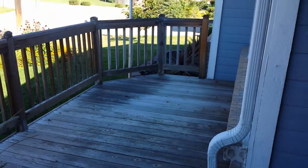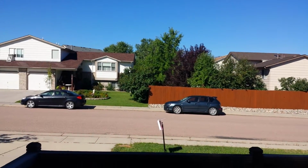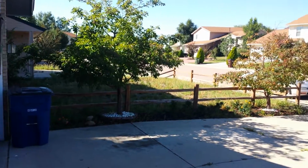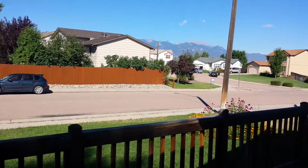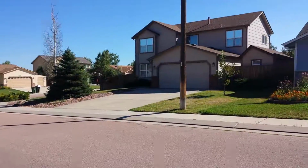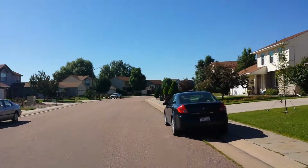So here's a view from the deck on the front of the house. This neighborhood might be better than the last neighborhood as far as aesthetics. Here's one more shot of the neighborhood. You can't really see it, but they're putting $2,000 towards miscellaneous repairs of the house. So that could go towards fixing up the basement.